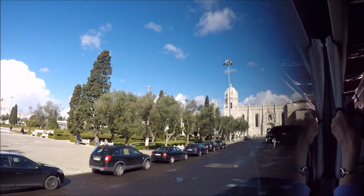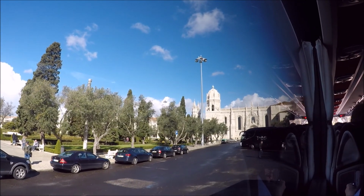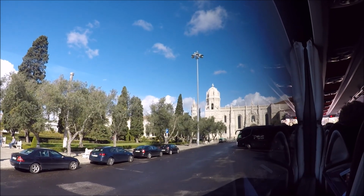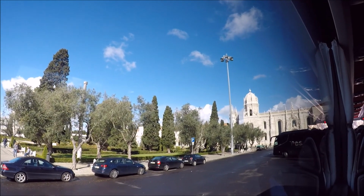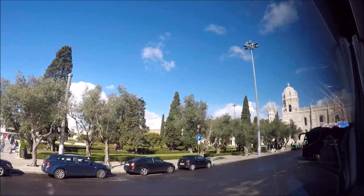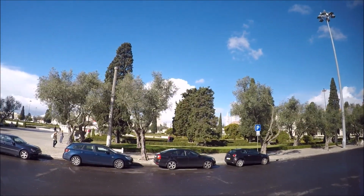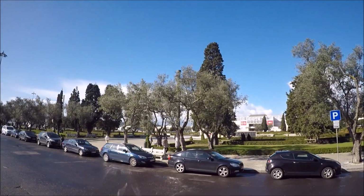And before we go inside, once outside, I will explain to you better the style and the decoration of the monument. And now we are going to use our devices. We need them for the visit indoors.